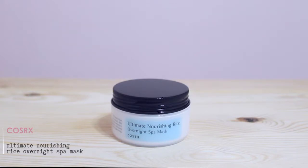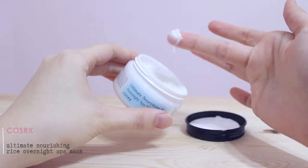On days when my skin is looking dull and lifeless, or when I have an appointment the next day and I want to look extra nice, I use this COSRX Ultimate Nourishing Rice Overnight Spa Mask. I just apply a thin layer of this all over my face and neck at night, and the next morning my skin looks fabulous. And I just wash my face as per normal with some cleanser.